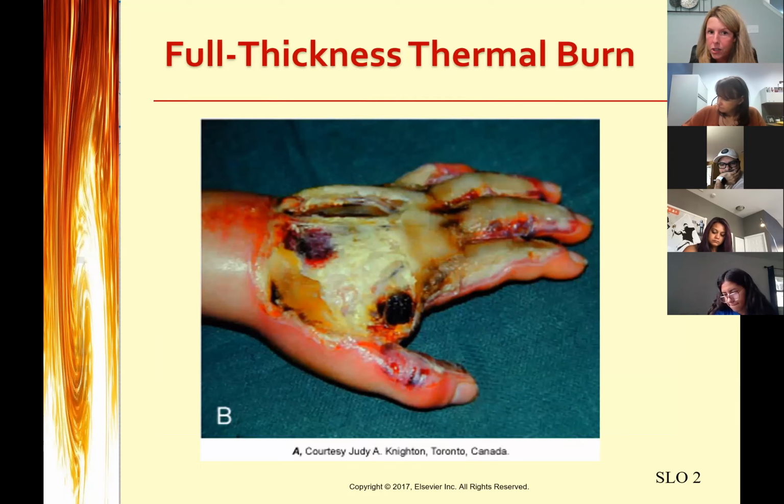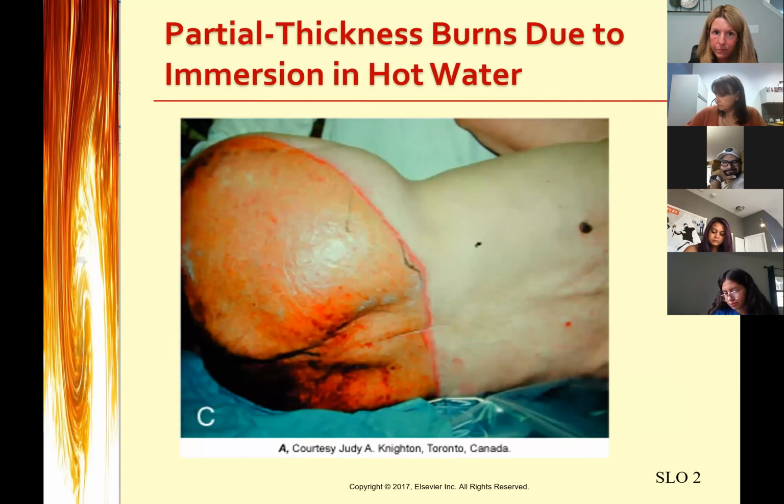And we have full thickness thermal burn. So full thickness, third degree and fourth degree, involves muscle, tendon, and eventually our fourth degree is down to the bone. This is a scald injury, and sad, it looks like an older adult that was immersed in hot water. So we can see this is a superficial, I would say probably more like a deep partial thickness burn.